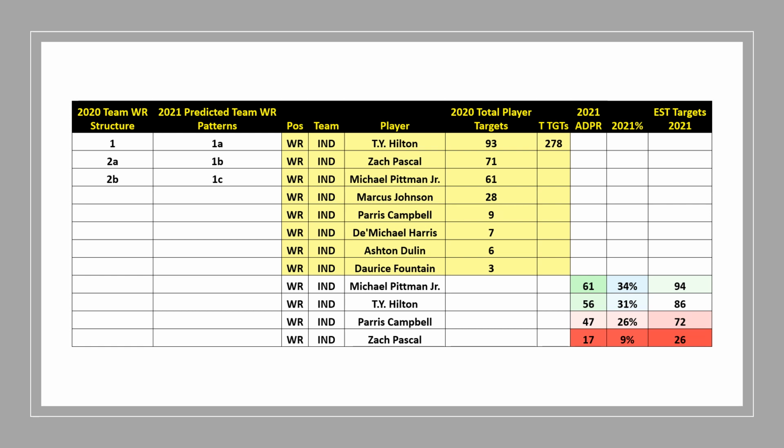Hilton may be cheaper and could get the same. So I know people are squawking about Pittman, but I don't know what's going on with the quarterback. I think the uncertainty level is pretty high there. Hilton is the safe pick. It's just you're not going to get a lot regardless. It's definitely wide receiver 4 types in all those.